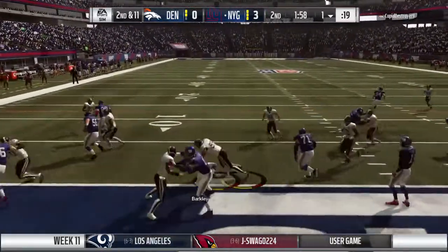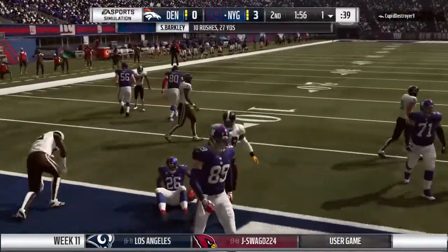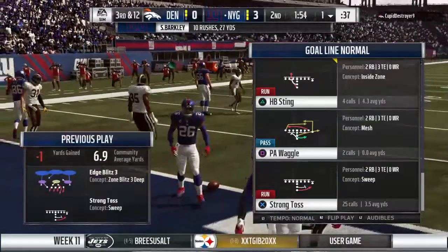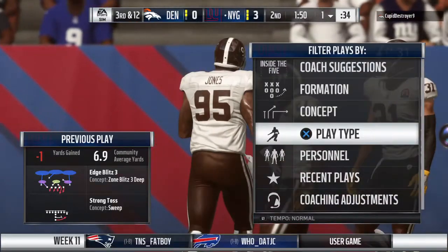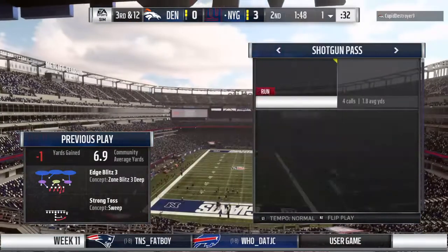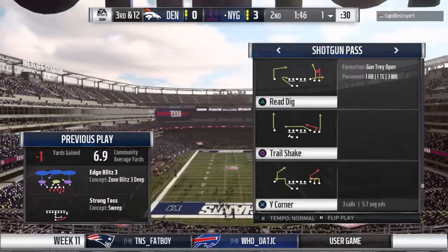The pitch goes to Barkley, and he's going to lose yardage back to his own 1-yard line. That'll be a loss of a yard, and it leads to a 3rd down. All right, let's go ahead and detail this situation here. 3rd and long coming up, back near your own goal line.